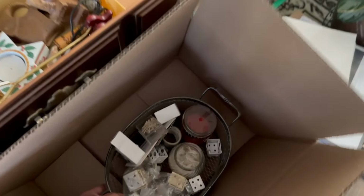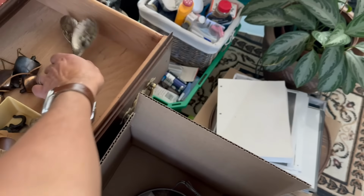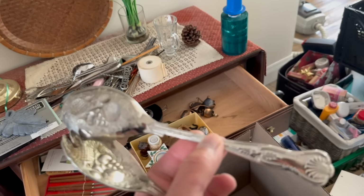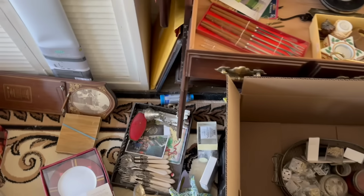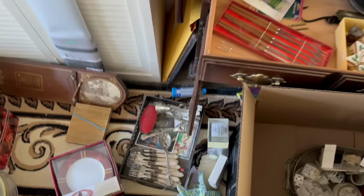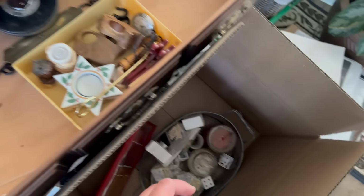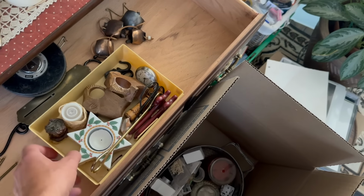I am back to sorting, and I'm trying to find stuff that can go to charity. I'm trying to find stuff that can be reused. Those are not silver, those are just metal. My friend Josh can always use silverware for his art. And of course, other stuff that can go off to charity that doesn't have huge monetary value.